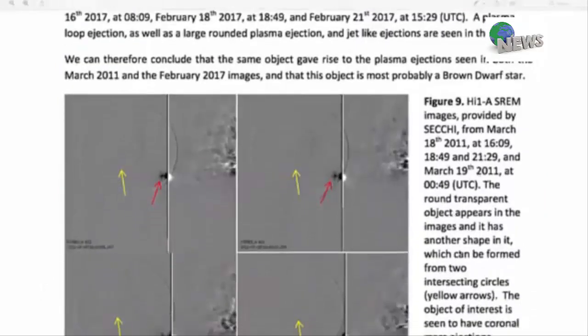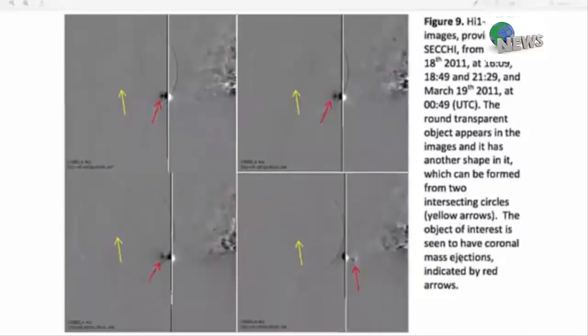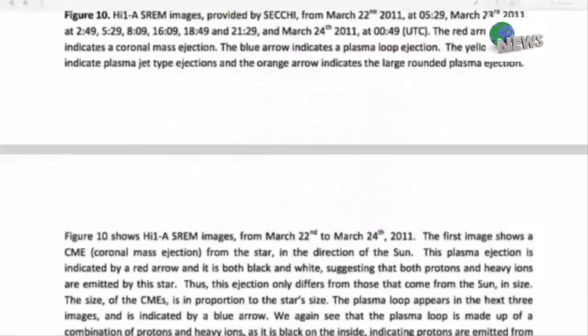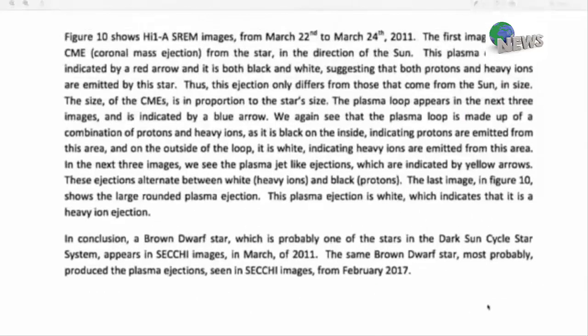These images show the intersecting circles and coronal mass ejections caused by Venus, and continuing on, just continuing to prove from these images that we had a 2011 event and a 2017 event. So basically, in conclusion, a brown dwarf star, which is probably one of the stars in the dark sun cycle star system, appears in such images in March 2011. The same brown dwarf star most probably produced the plasma ejection seen in such images from February 2017.